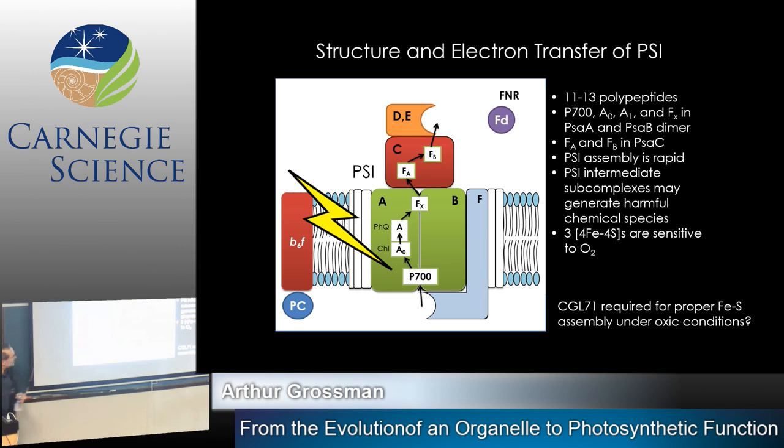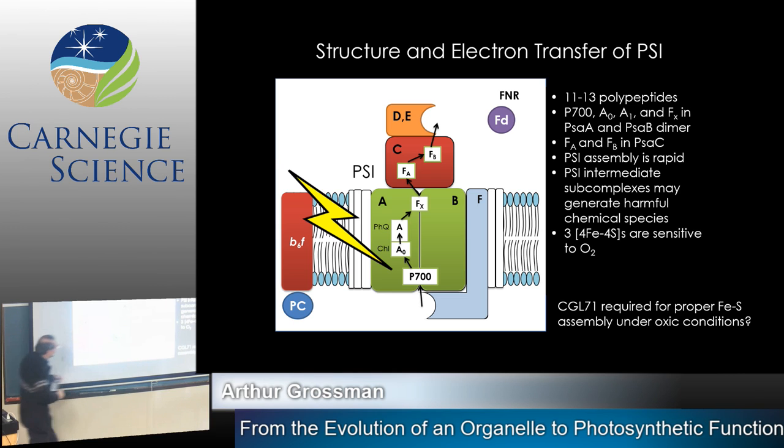And so this just shows you how you basically have many cofactors involved in a holo PS1 complex. And some of those cofactors are oxygen sensitive, especially the 3 iron-sulfur clusters, which are present here and are involved in electron flow and the charge separation in PS1. So CGL71 is required, possibly, for proper iron-sulfur assembly under oxic conditions. So maybe there are other machines in the cell also that are required to maintain the stability of complexes or to assemble the complexes in an oxic environment. And maybe that has developed over evolutionary time.